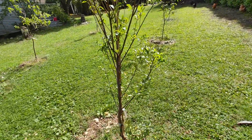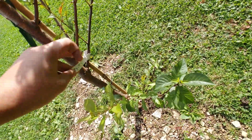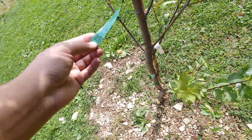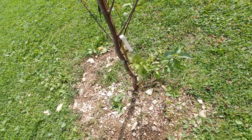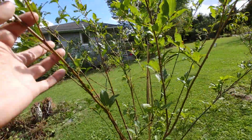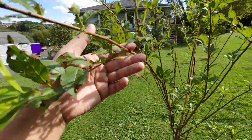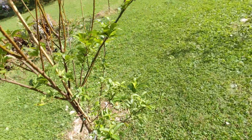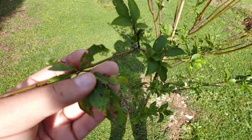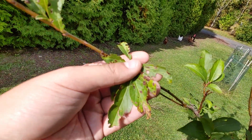Here's the next tree, and I gotta look which one this one was. It's a Santa Rosa. I want to say this is a Santa Rosa plum. I think that's what this one was. This one was also diseased. Actually, all the trees were diseased at some point. We kind of ended up nursing them back to life. But this one now, I don't know if you can see that. Let me move out of here.